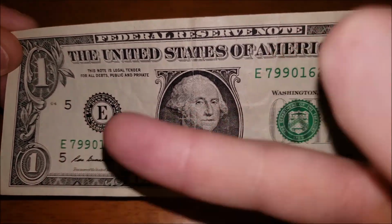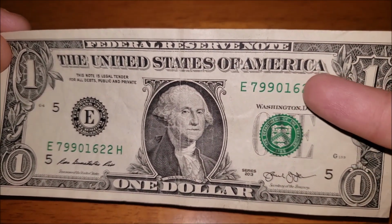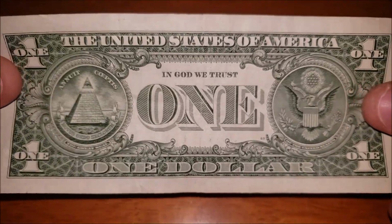No shifts in the seal. I like to look for that too. Shifts in the serial number. Ticker bills, that's where the ending digits are kind of up or down. Generally up.